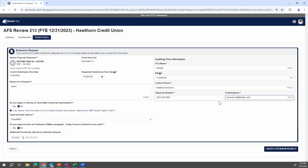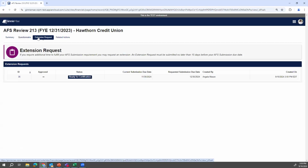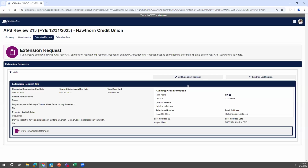And once you have completed all the information, you can go ahead and click create extension request. And similar to how it does for the package section, a new tab is going to show up at the top of your screen, and you can go ahead and click on the extension request. Since we have entered the information, now it's going to say status, ready for certification. But in order to send it to the authorized signer, you have to click in, like what I just did, on the ID number here. And then once you do that, you can edit any information before you send it. But once you send it for certification, you won't be able to edit any of this key information.